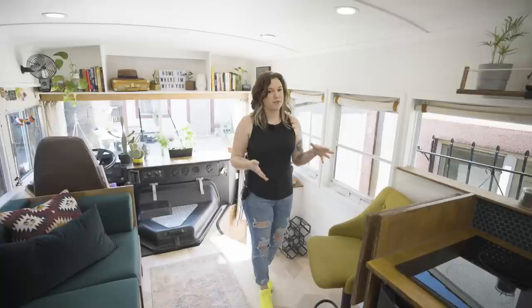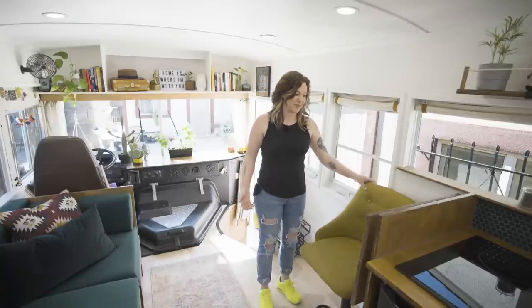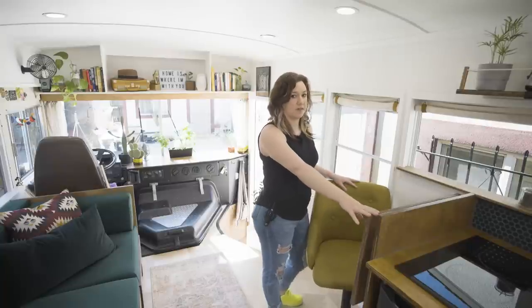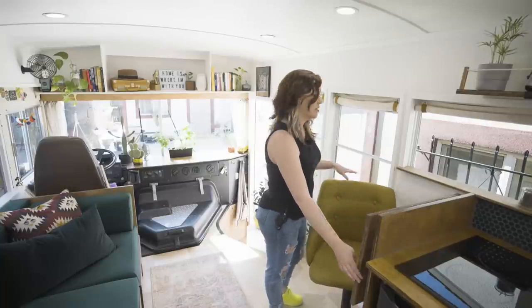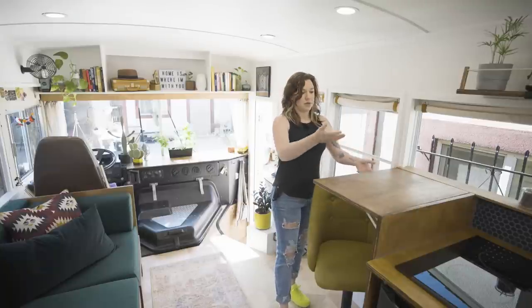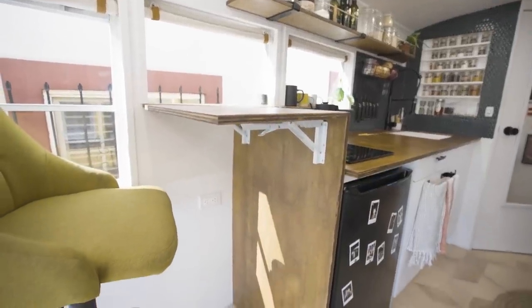So we have the privilege of working remotely and being able to do that. It's super convenient when living in a bus. So we really wanted to make sure we had enough workspace for both of us. So this is my desk. We made it so that we could also use it for kitchen space, but really it's just used as my desk most of the time.